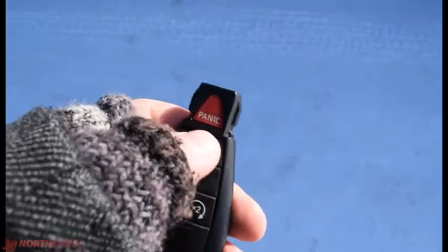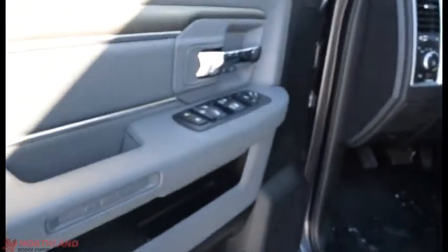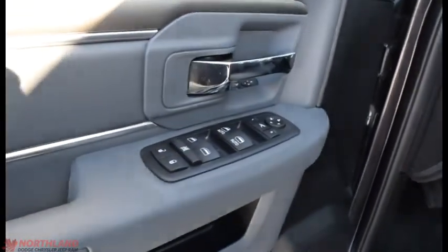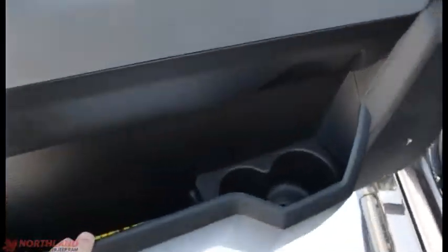Okay, we got our keys here. 2 presses to unlock, 1 press to lock, and our panic button there with our remote start right there. Let's unlock and let's take a look on the inside. So on the door here, you do have electric mirrors, windows, and locks all here. You do have this guy that brings in your mirrors. You also have a handle here, some storage here and here.